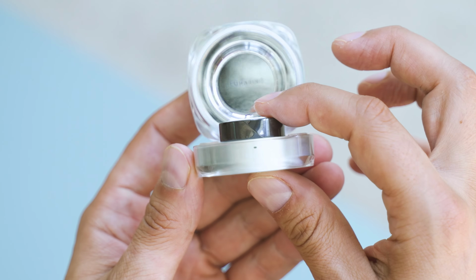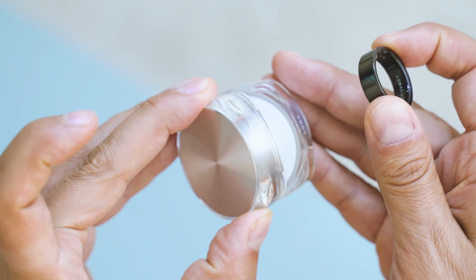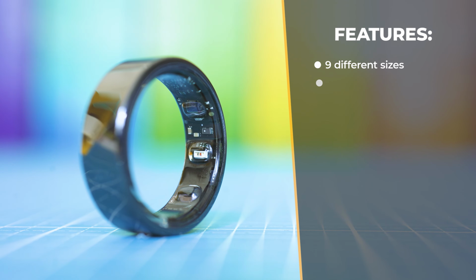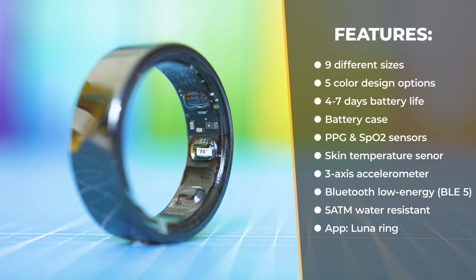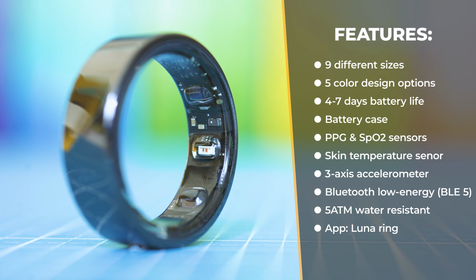Now, here's a short list with the most remarkable tech specs, and among that I'm gonna mention again the titanium and PVD build, the Bluetooth BLE for connectivity, the PPG sensor, blood oxygen and temperature tracking, 3-axis accelerometer for tracking your steps, there's a pretty decent battery, and of course all the data goes straight to the Luna Ring smartphone app.